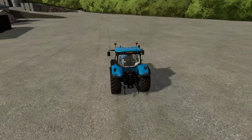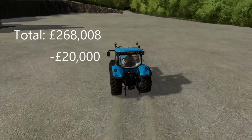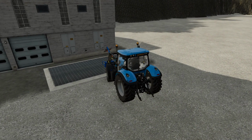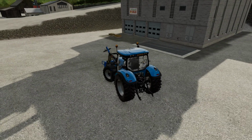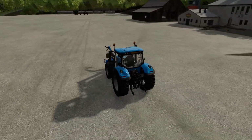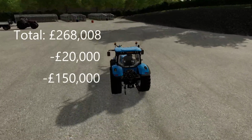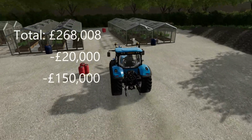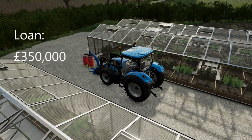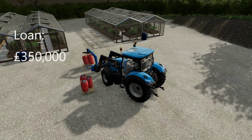So that brought the income up to 268,000. Obviously there was about 20,000 of leased equipment because we had to lease the forage wagon and the Chrome Big M. We didn't have to, but that's made this happen. So that's brought it down a little bit. Robert and Julie have then taken the decision to pay £150,000 from the loan to lower the amount that they've got. So the loan currently stands at 350,000. It's really coming down quite nicely. And so the farm budget stands at 98,000.